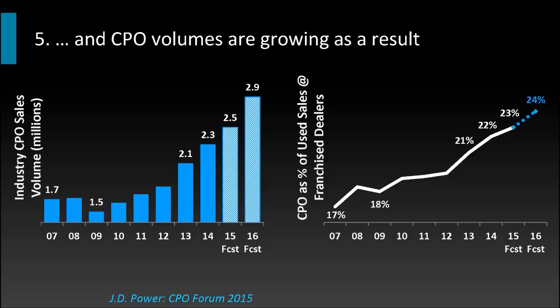But what you're looking at here is the percentage of used sales within the franchise retail space that are actually certified. And you see some nice, strong linear growth over the last 4 or 5 years, getting up to about 23% this year. Our expectation is that will continue to climb next year to 24%. That's a big assumption because with the increase in supply, it doesn't necessarily mean that we're going to certify 24% of that population. So it won't come naturally.